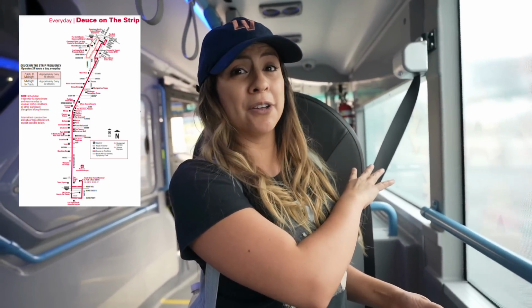So we did have to run here just because the bus was right on the street, but we are now on the Deuce Bus. This goes basically from all the way south of Las Vegas Boulevard, all the way down to Fremont Street as well. So we got on at the Strat and we're going to go all the way down to Treasure Island. This is going to be $6 for a 2-hour pass. They have an $8 pass, which is for 24 hours, and then they have a $20 pass for 3 days. Because we are residents, we got half off, $3 for a 2-hour pass for a local resident. So if you're a Las Vegas local, you can definitely pay here.